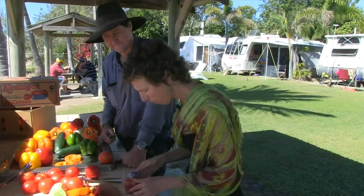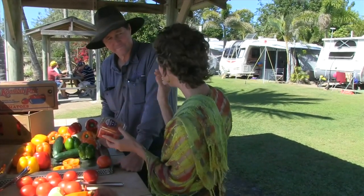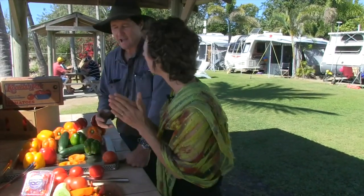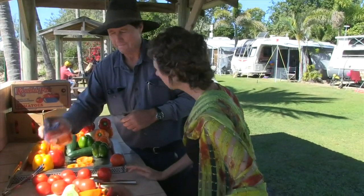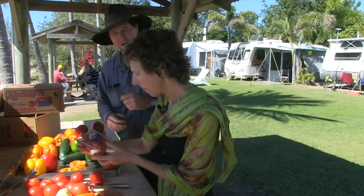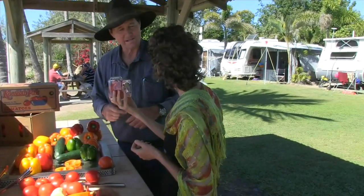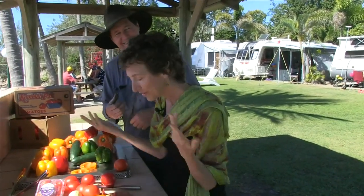Nice and sweet. That's a really beautiful little burst of flavor. And they are quite nice. The cherry tomatoes are very good. I have truck drivers come in, and they ask me for some, and I give them a punnet, and they eat them like lollies. They drive down the highway and eat them like lollies. So is this a punnet? It's called a punnet. Yeah. And they just pop them like pills. I can't blame them.